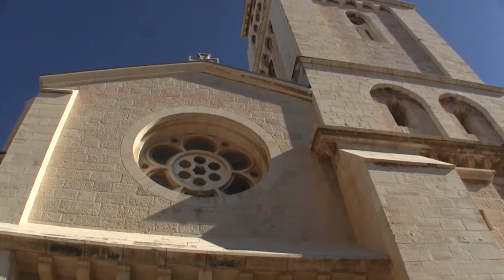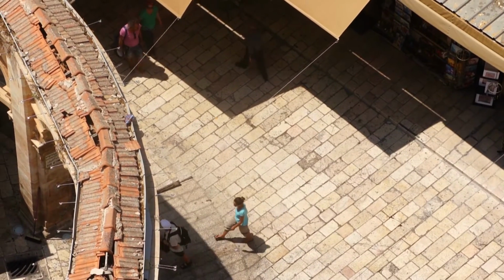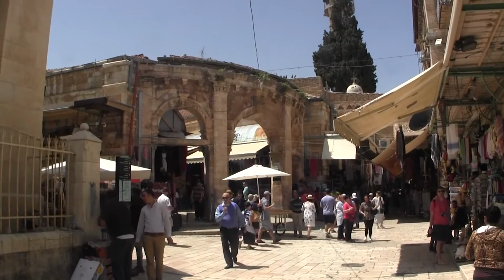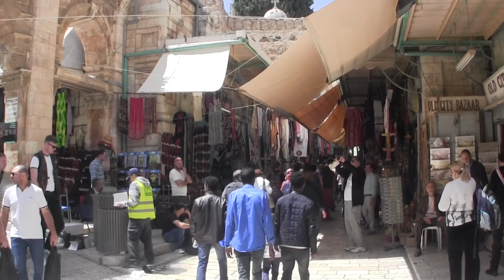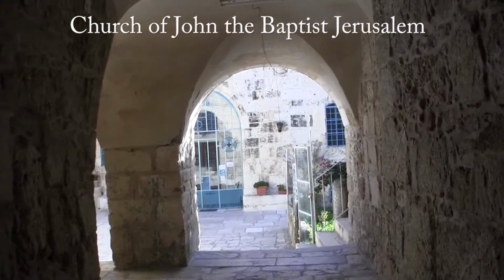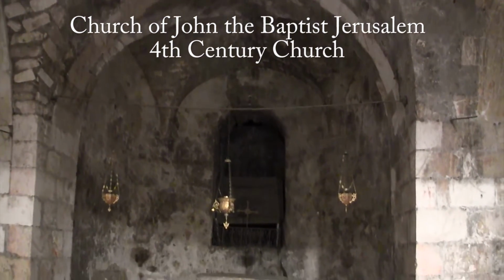The Church of the Redeemer is located in the Christian Quarter right next to the Church of the Holy Sepulchre and within an area called Muristan, a name derived from the Persian word Bemarestan, which means hospital, as a reflection to the Crusader hospital that was there together with other churches, helping and serving the sick and wounded Christian warriors. One of them is the nearby Church of John the Baptist, that is built on top of the ruins of a 4th century church, considered to be one of the ancient churches in the Holy Land, for which I have a separate video.